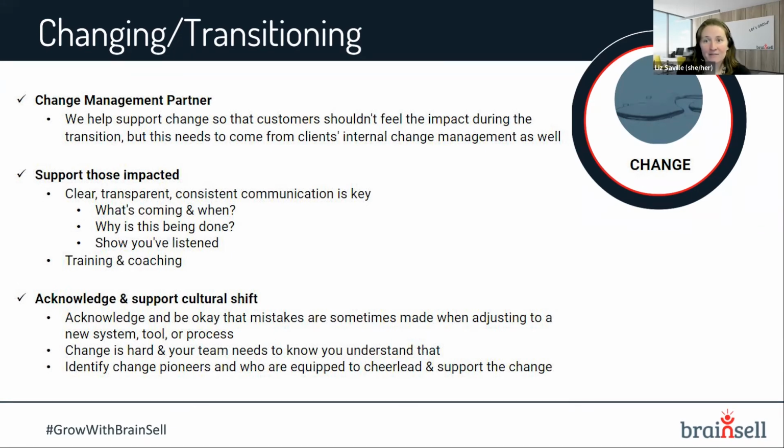We also want to identify change pioneers. Who within your organization is going to be able to cheerlead this new change that's coming into place, and be a point person or mentor for folks that are joining new? Really think about that change management aspect of those change pioneers.